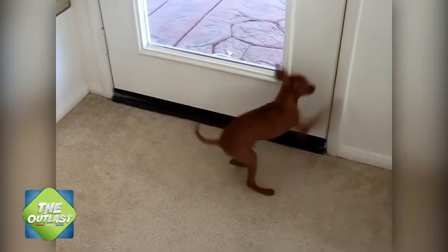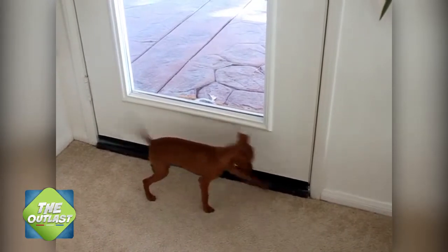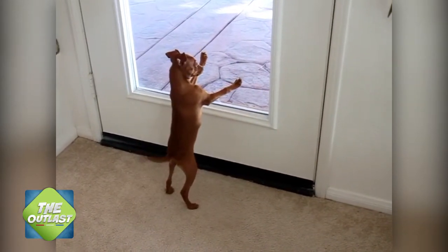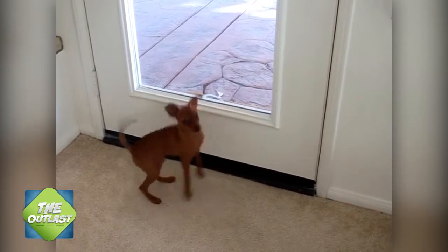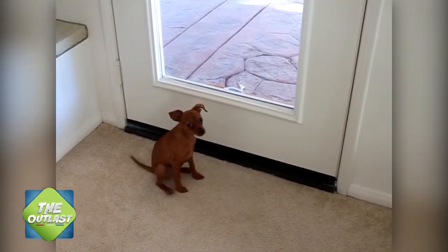Keep in mind that some puppies may urinate out of excitement or intimidation. If this is the case with your puppy, we suggest that you always greet your puppy in a calm manner and, if necessary, even ignore them for a few minutes. Never raise your voice or scold your puppy if they accidentally urinate out of excitement or intimidation. Most puppies will outgrow this behavior before they're a year old.